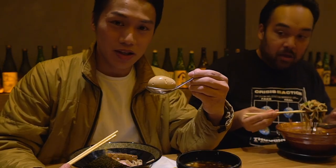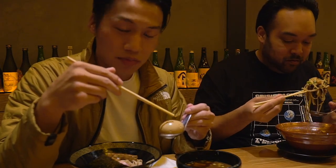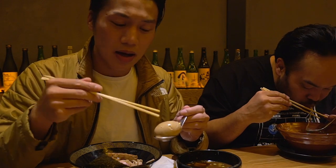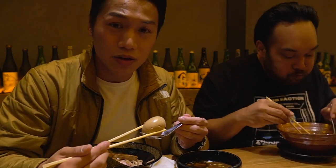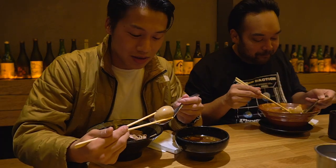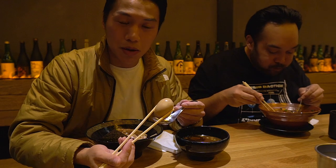Key component, the egg yolk. It needs to have the yolk liquidy, you know? I love my egg with the yolk very liquidy. And I don't want to just taste a regular egg yolk. I like to taste that rich flavor of the egg yolk. Unctuous, or however you say it, I like my egg yolk to be liquidy. Let's see, this is the moment of truth.